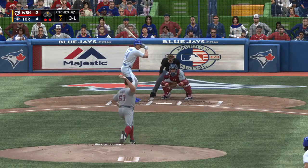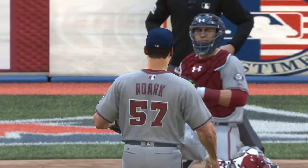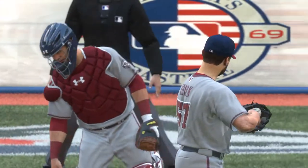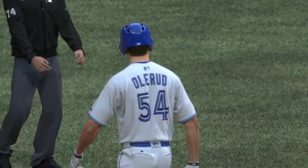From the belt, kicks and deals. And he misses here for ball 4. Already 2 walks surrendered in his first couple of innings of work. What's the saying? When you find yourself in a hole, the first thing you should do is stop digging. Well, the guy on the bump obviously hasn't heard that one.